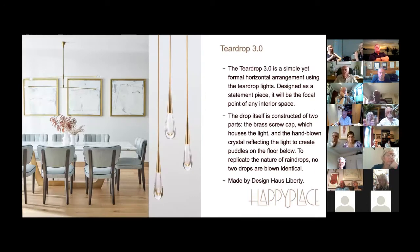And this one actually, this is the most beautiful light. It's called the Teardrop by a design company called Design House Liberty, and it's showing how you can take one idea and one concept and create this beautiful pendant. It's a brass drop with a cone fitting. The LED light is actually within that brass component, and then there's this lovely blown glass bulb with that teardrop effect. So when the light is on, it looks like the light source is within the glass, but it's actually shining down from the brass element.